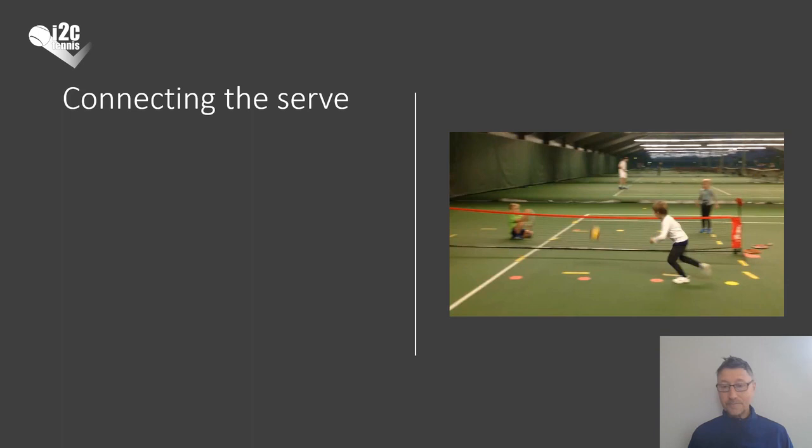So the idea is that the child at this end, nearest the camera, is going to be the server as such, and that he is going to stand at one of those four dots. And the key thing is that there is no middle dot. So he can stand wide left or wide right, or he can stand closer to the center, left or right, but he cannot stand in the middle. So naturally, there is an angle created, which then is going to create space. I'll let the video play and then we'll break it down a little bit afterwards.